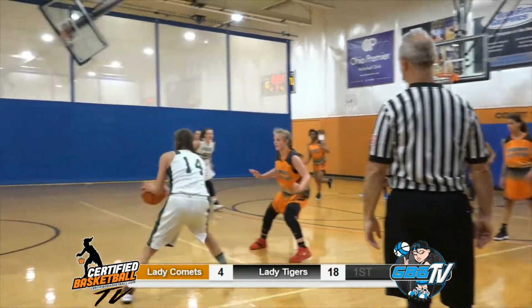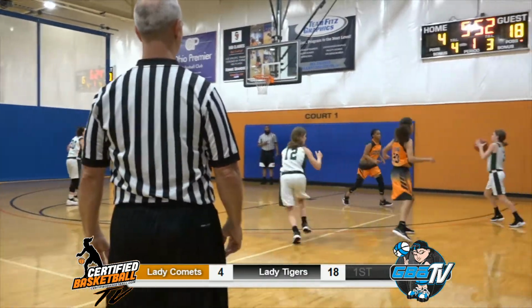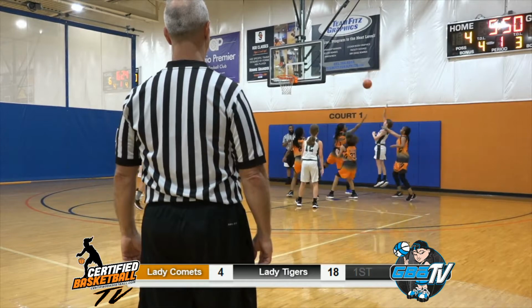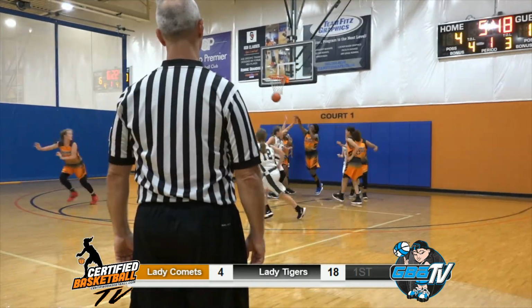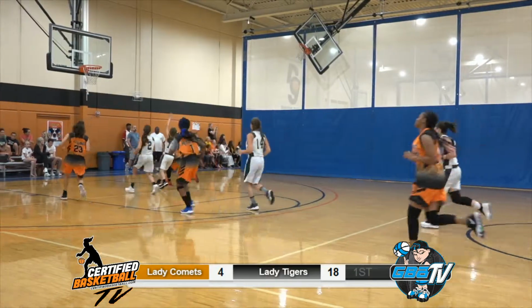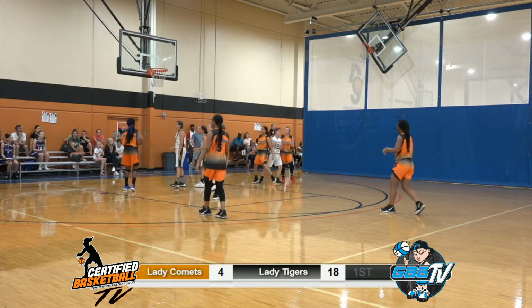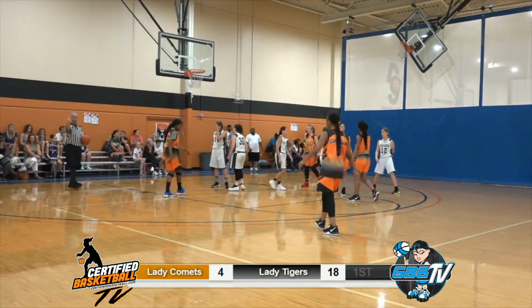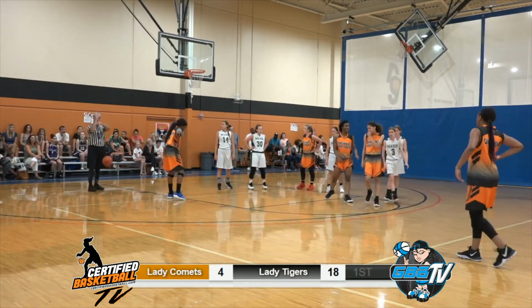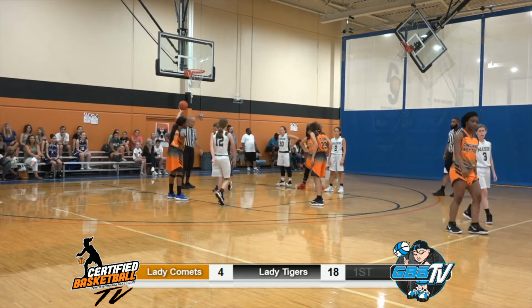Ball's tipped away, but retrieved by Zerker. Runner by Mal Clark, no good. And here's a long outlet pass to Lilienthal. She'll take it strong. Off the glass, no good. Yelling stick back is no good, but she'll go to the line for her 3rd trip here in the first half. 18-4 Tigers, 5:39 left.